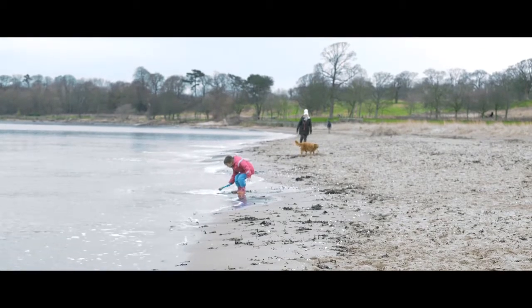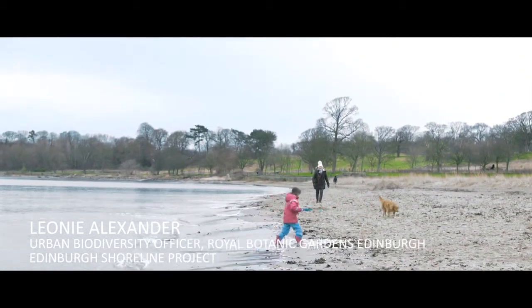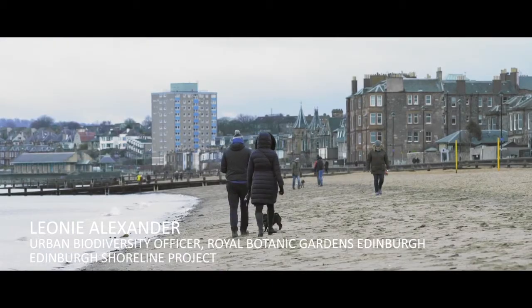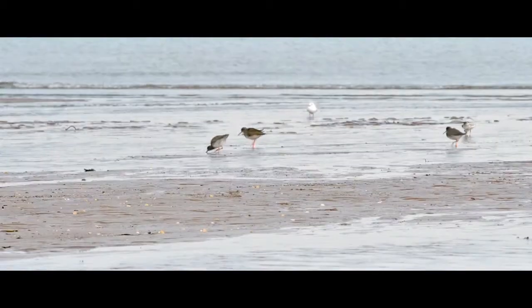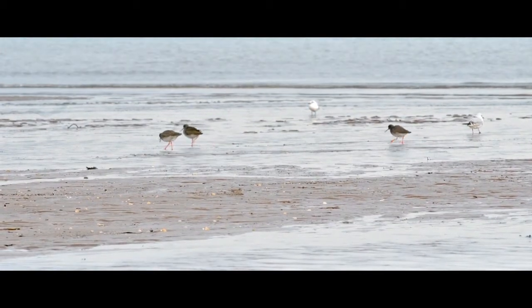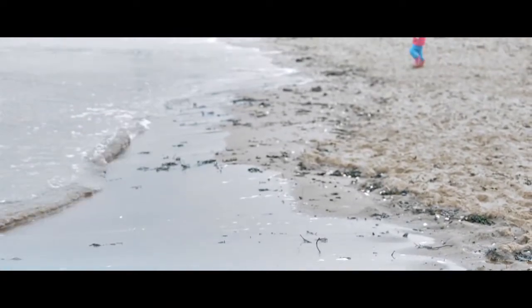There is this amazing resource in the north of the city, 27 kilometres of it, and it holds huge potential and current value for people that use it. The Shoreline project has explored our relationship with this coast and how it's changed over time. Are we as connected with the sea as we were in the past? And do we realise the significance of Edinburgh's coastline?